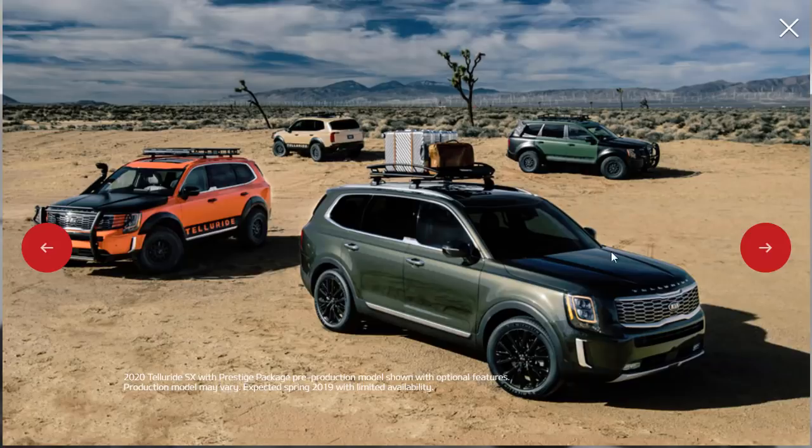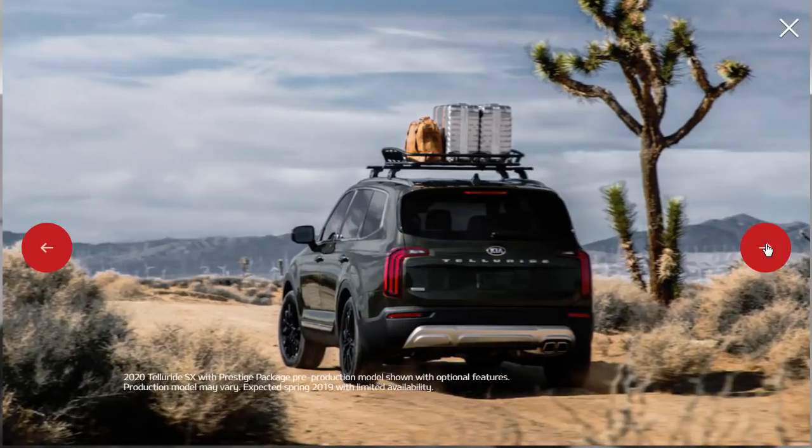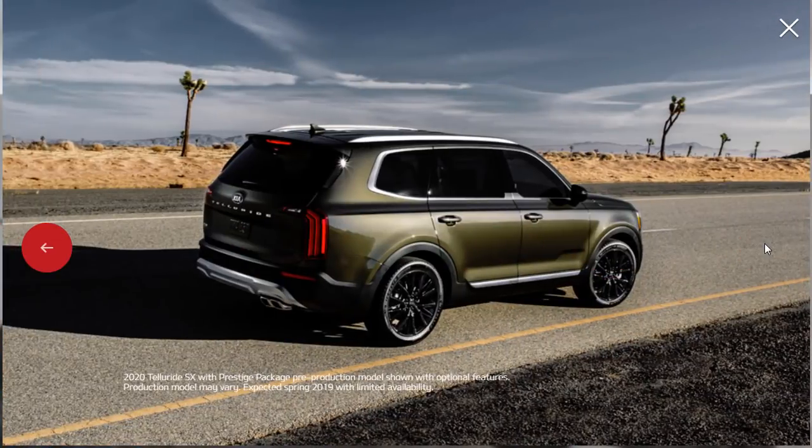Right? Now, this is part of the Founders Club. Now, there's something about that. I'll tell you about that here in a second when we get through these images here.